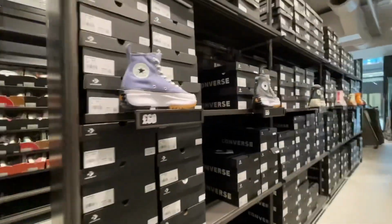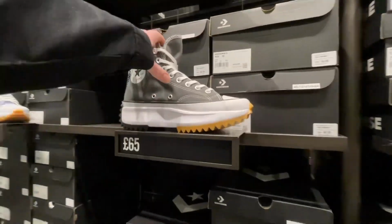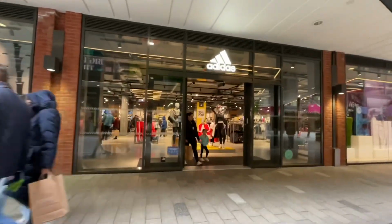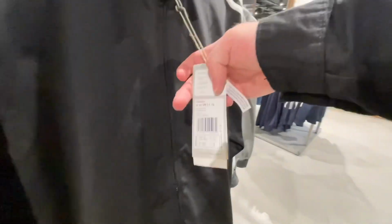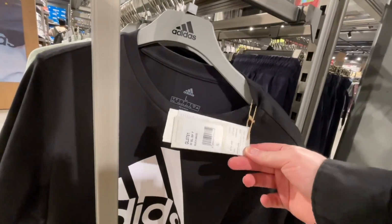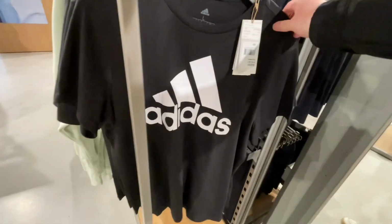They have got the normal high tops and stuff. They have got these, which I was seriously considering, but I was with my mum and she said they look a bit much. Next we're going into Adidas, and they would make me like 4 foot taller. Not actually, but you know. They actually were a really good price. They're normally like £90 anyway.